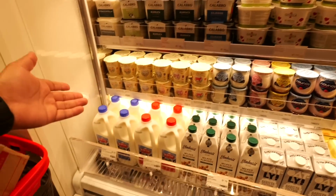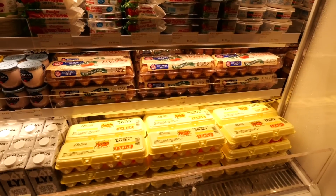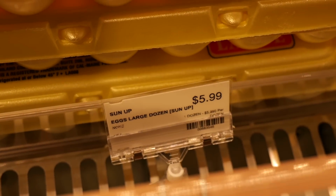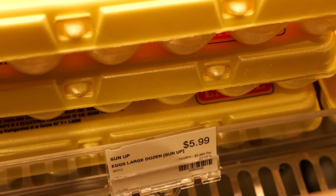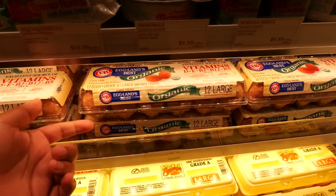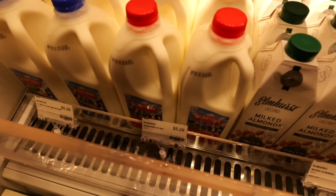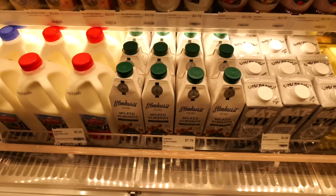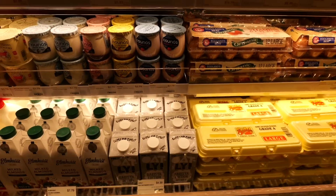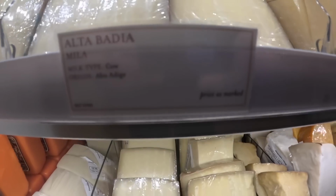They've got your standard milk. They've got almond milk, they've got eggs. Let's check the egg price. That's been a hot topic lately. So these are $5.99 for a dozen eggs. And then you got the organic eggs that are $7.99. This is a half gallon is $5.29, and then $7.79 for this almond milk. Oat milk is $4.99.